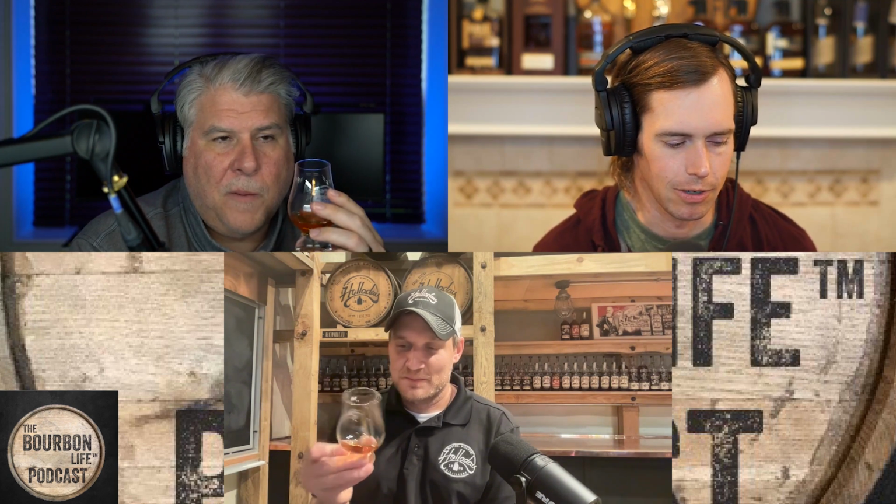Very cool. Matt, what do you pick up in terms of the nose on this soft red wheat bottled in bond 6-year-old? I absolutely love this nose. I am really, really impressed. It's very delicate, but at the same time, I think it really makes itself known in a lot of great places. It's got a good bready note, as one might expect sometimes when you think of a wheated bourbon, like those wheat toast or wheat bread notes come across right up front.